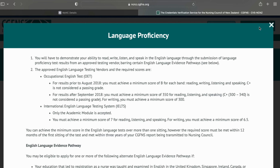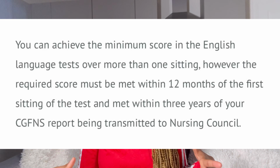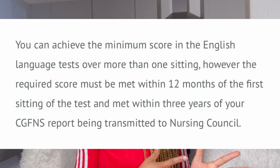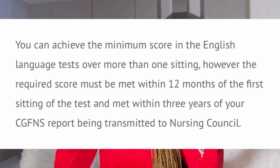It's almost the same thing for IELTS. They need a 7 in reading, speaking, and listening. However, they do accept a 6.5 in writing. The thing is, New Zealand does accept clubbing, okay, just like the UK. Within 12 months, if you didn't meet the required score at first sitting, you can write again and combine results with New Zealand, okay? Everything is on their website. If you do not understand properly, you can actually go and read. I'm going to leave it on the screen here as well.